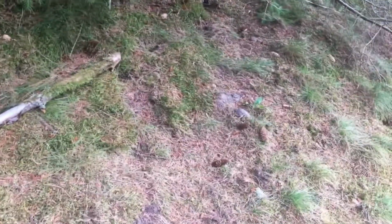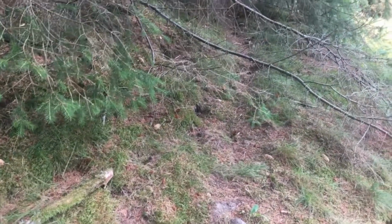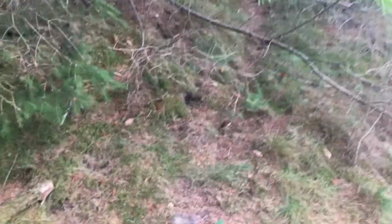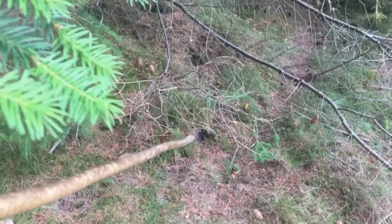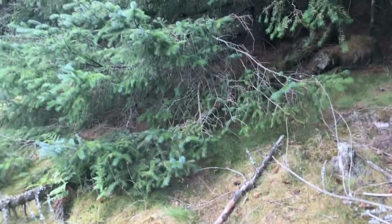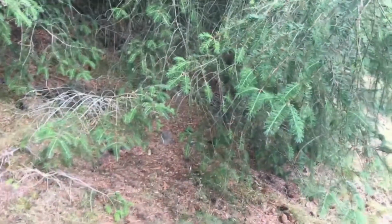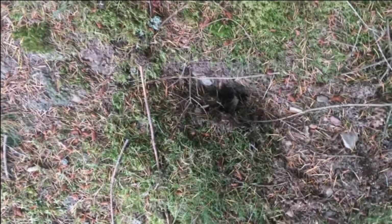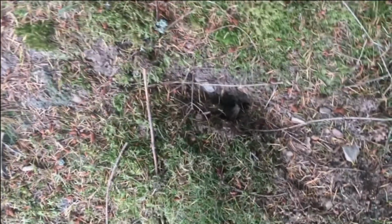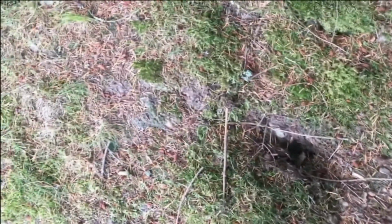So there's something here. I would suggest probably badger around here. It does look as if there's been a wee bit of digging, just to snuffle holes in there too. This is round the other side of the branches. You can see it comes back out and goes back under there. Bit more evidence of badger here. You can see some snuffle holes here and here that have been digging.